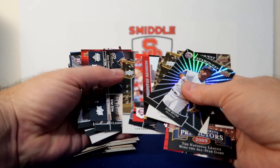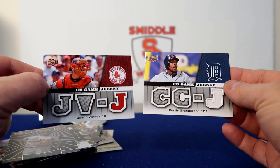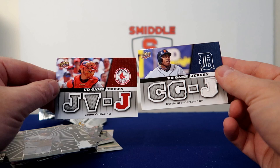Not bad inserts. And the two hits, Varitek and Anderson. So pretty fun break for $9. Can't go too wrong. Like I said, it's good to see some of the old names again. So that's it for the two blaster box break of 2009 Upper Deck Series 1, guys.